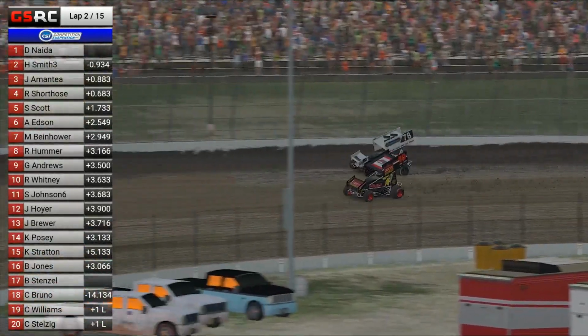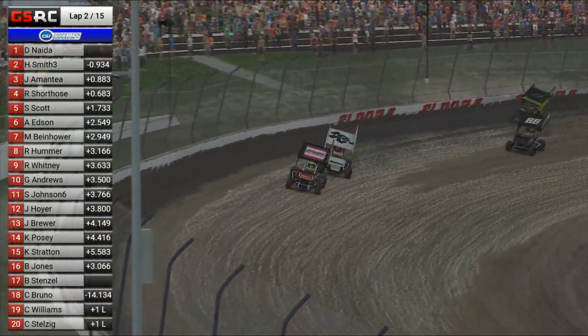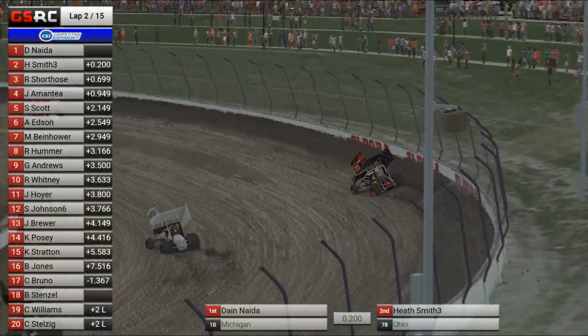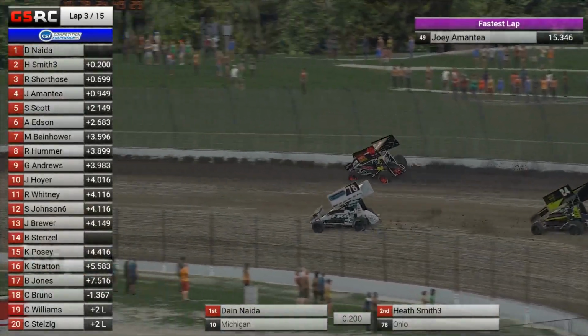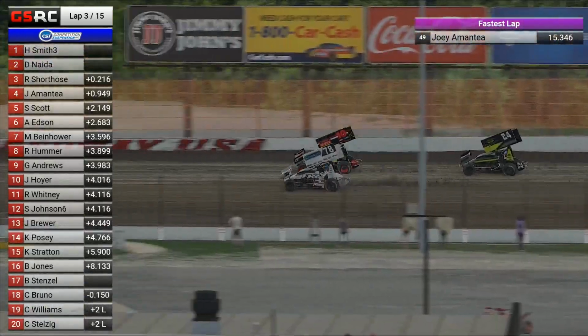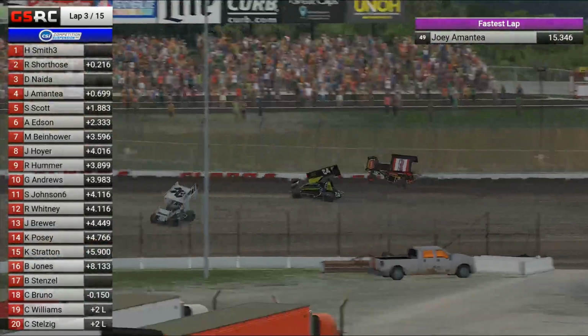And Heath Smith and Nider battled out, trading slide jobs amongst each other, nearly making contact again as the field continues to make contact. It's currently Joey Amantea and Ryan Shorthouse in the top 4 as they continue to battle for P2 as well, but Heath Smith not giving up that lead too quickly. As Nider gets into the outside wall in turns 1 and 2, he hangs on to it, drag race down the back. Watch out for Shorthose now in third place.